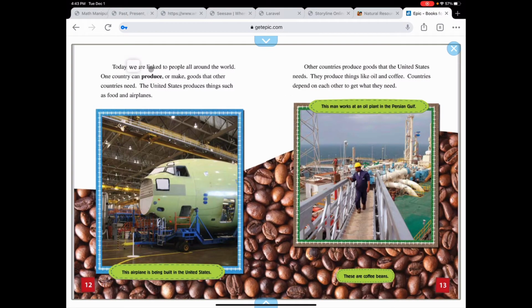Today, we are linked to people all around the world. Our country can produce or make goods that other countries need. The United States produces things such as food and airplanes. This airplane is being built in the United States. Did you know that's what a plane looks like while it's being built? I sure didn't know that, but that's kind of neat.